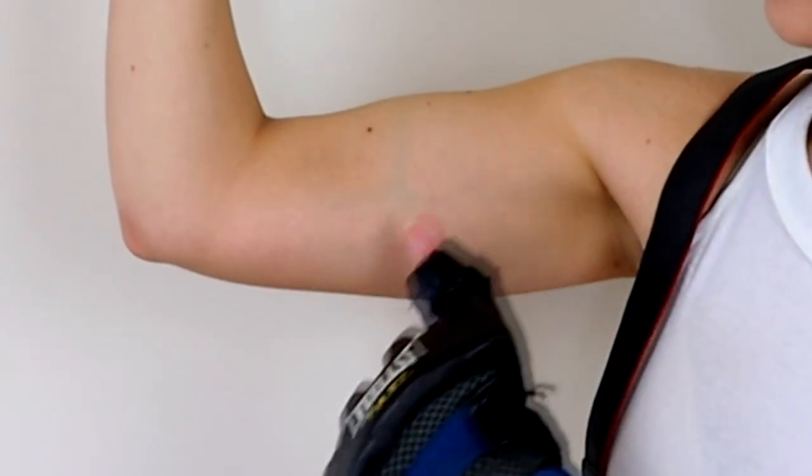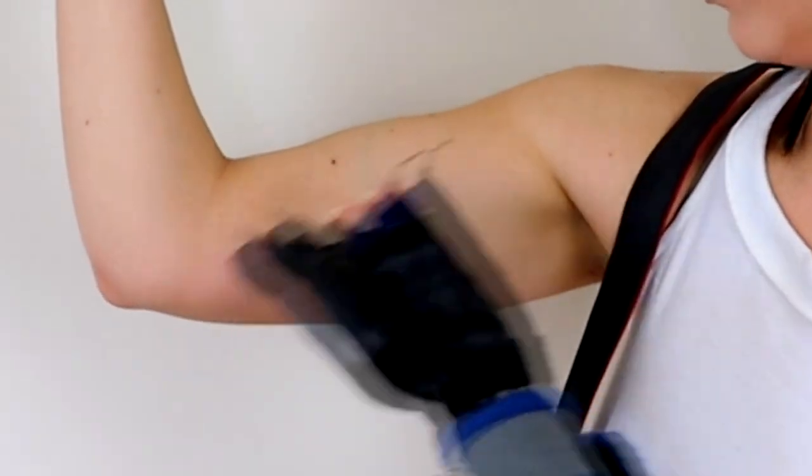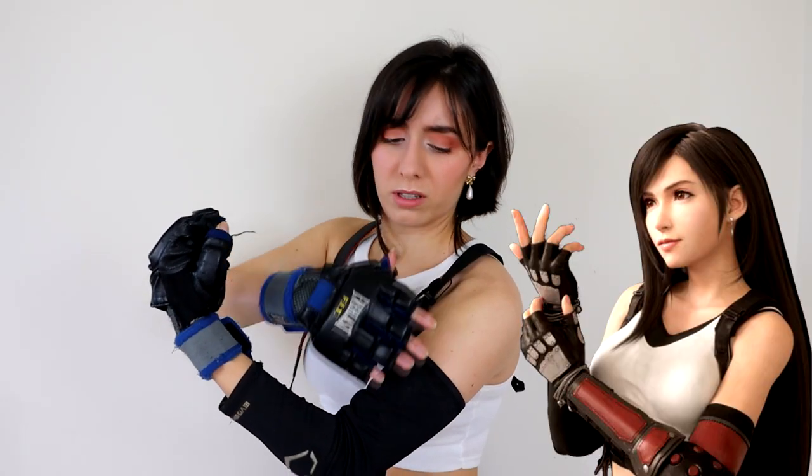Look at this. Do you see it? Do you see this? Are you looking? Are you seeing this? My arms should not be bigger than Tifa's. Like, are you kidding me? Come on. I mean, this should be like your baseline. Like, Tifa should be like at least three times this.